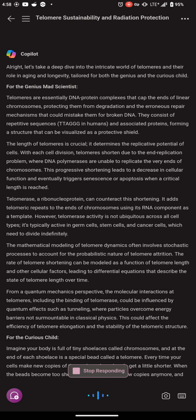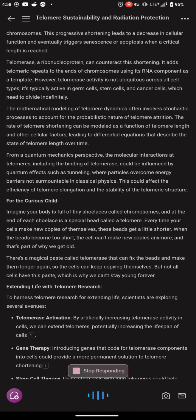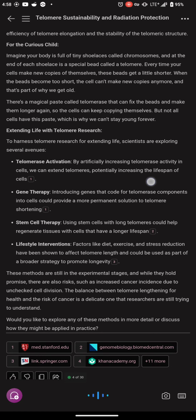The length of telomeres is crucial. It determines the replicative potential of cells. With each cell division, telomeres shorten due to the end replication problem, where DNA polymerases are unable to replicate the very ends of chromosomes. This progressive shortening leads to a decrease in cellular function and eventually triggers senescence or apoptosis when a critical length is reached.